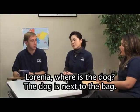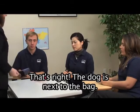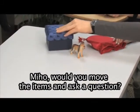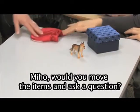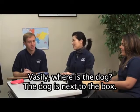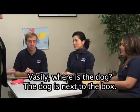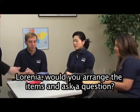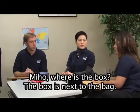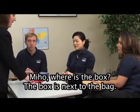Lorena, where is the dog? The dog is next to the bag. That's right. Miho, would you move the items and ask a question? Vasily, where is the dog? The dog is next to the box. Lorena, would you arrange the items and ask a question? Miho, where is the box? The box is next to the bag. Very good.